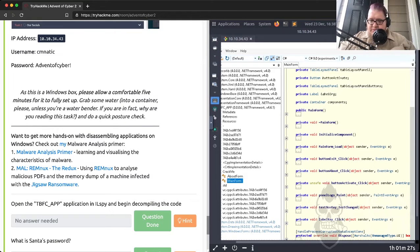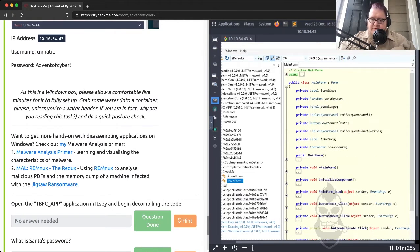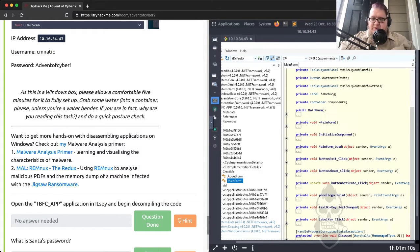And let's just look through this to see what we have. All right, we're defining all the different elements that make up the form. There's a label, a text box, the panel everything sits on, and a button. We're defining all of those, and then we're defining what happens when you interact with them.